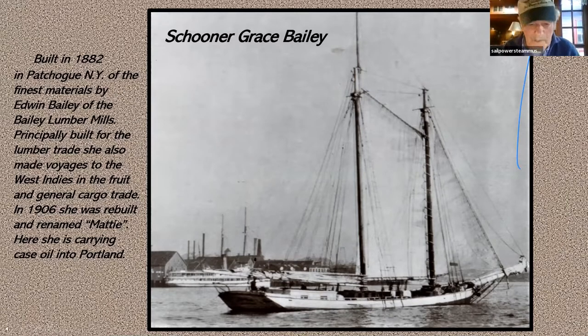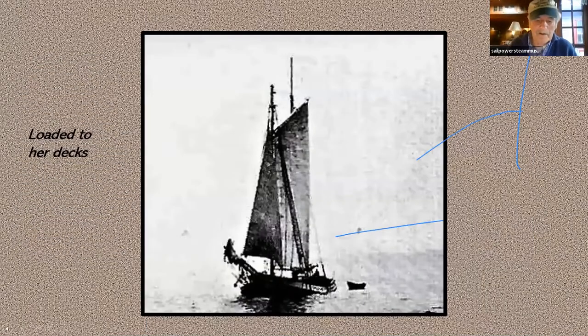Here she is loaded with I don't have any idea what, but this is a very early picture. And that old dory hanging along on the stern of her, I'll bet they could almost float that across in front of the brake beam on her. She was so loaded down.